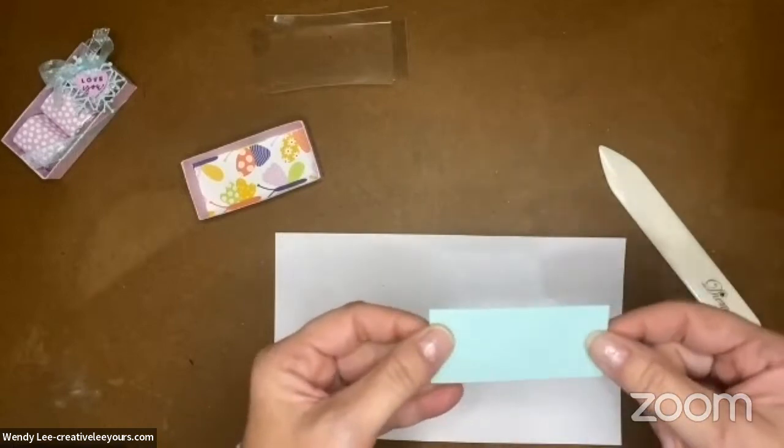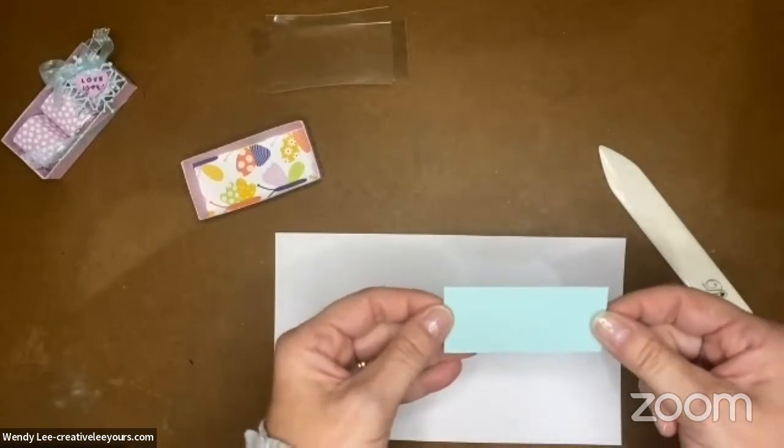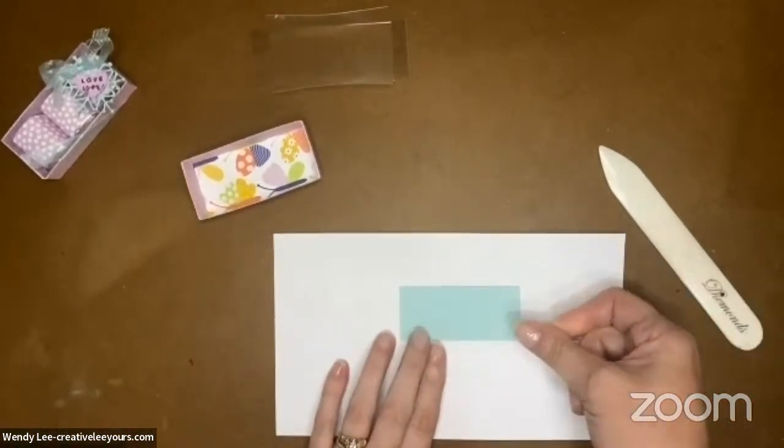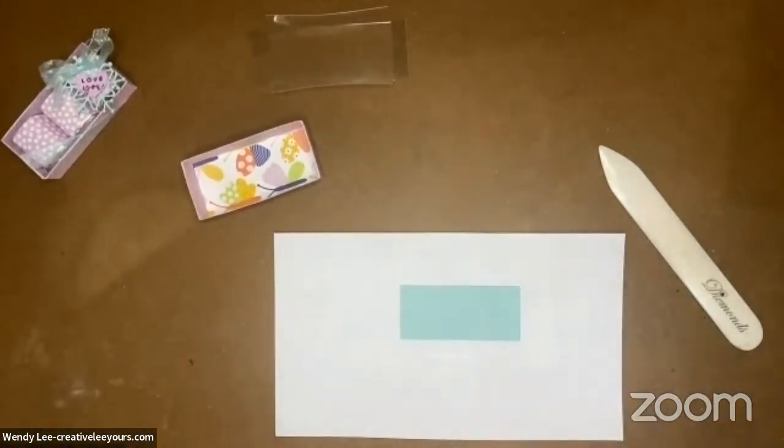So it's a little bit wider. I found that if I cut it 1/8 inch smaller than the box finishes, it was a little too small, or at least smaller than I wanted it to be. Now you can make it anything you want it to be, but that was my preference for today's project. So again, you do what makes you happy, but that's what I did. All right, let's do some stamping on this layer here.